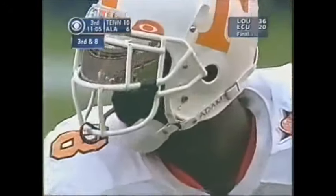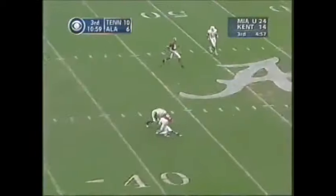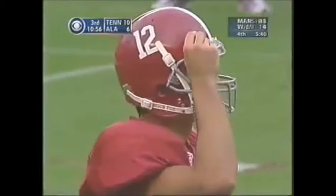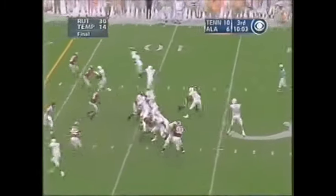They were up 3-0, tied 3-3, led at the half 6-3. High snap, Croyle controls it. Goes deep across the middle, intercepted. Picked off by Tennessee, Corey Campbell, number 26. Croyle tried to find his old high school teammate, Brandon Greer. It was too high. Third and six.